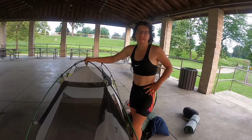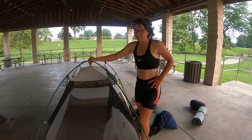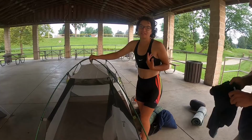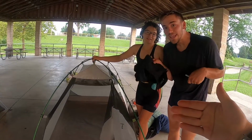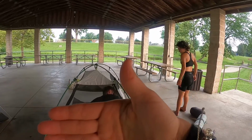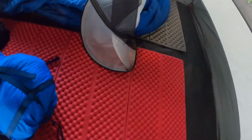Important part of the morning routine. You dump out your tent, because then you get rid of all the sand and the dead bugs that are in it. I don't know if everybody does this. I do it every morning. Not before you get naked in it. You don't. I don't really dump out the bugs, so I'm making friends.